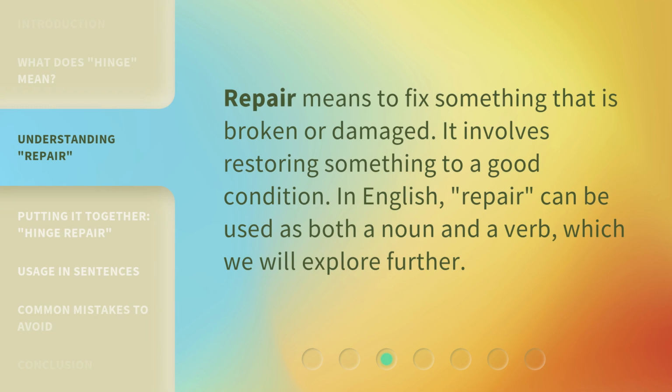Repair means to fix something that is broken or damaged. It involves restoring something to a good condition. In English, repair can be used as both a noun and a verb, which we will explore further.